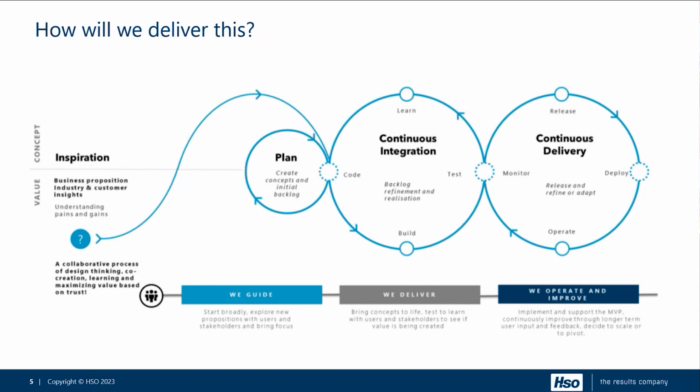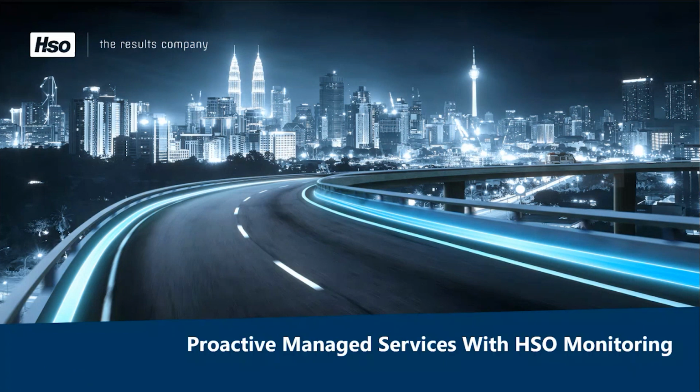One of the key tenets to being able to do this is the monitoring service, and being able to proactively monitor your application and deliver value to you, either to your team so that you can fix whatever challenges the platform has, or seamlessly HSO can do that for you. So that's just a very brief introduction as to why we're looking to do this. I want you to think about continuous improvement and continuous delivery as we go through this. So without further ado, Gorjan, over to you.